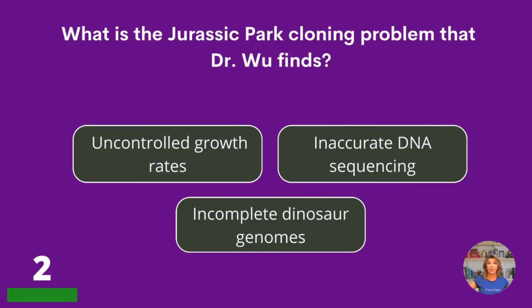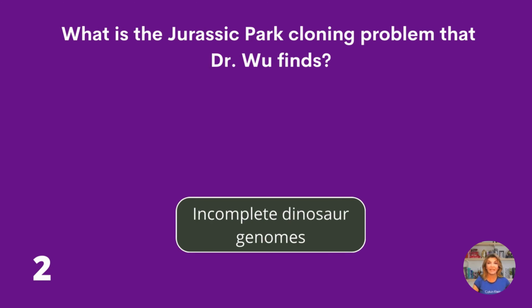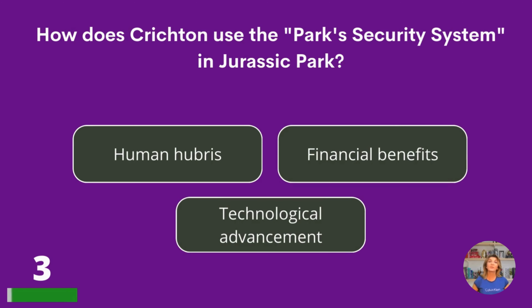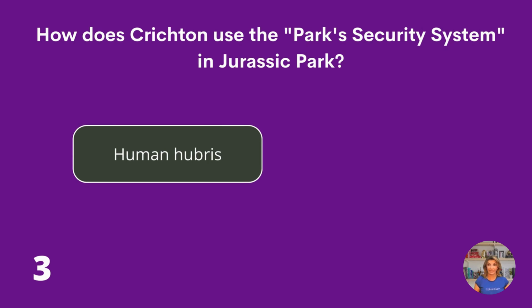What is the Jurassic Park cloning problem that Dr. Wu finds? Uncontrolled growth rates, inaccurate DNA sequencing, or incomplete dinosaur genomes? Incomplete dinosaur genomes. How does Crichton use the park security system in Jurassic Park? Human hubris, financial benefits, or technological advancement? Human hubris.